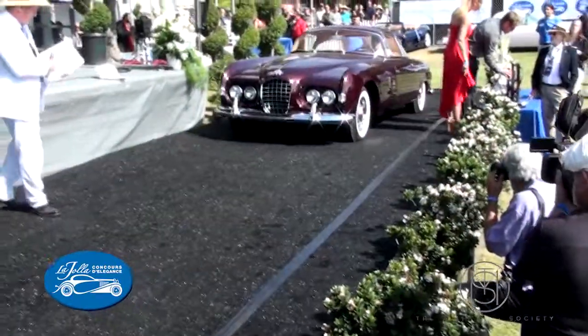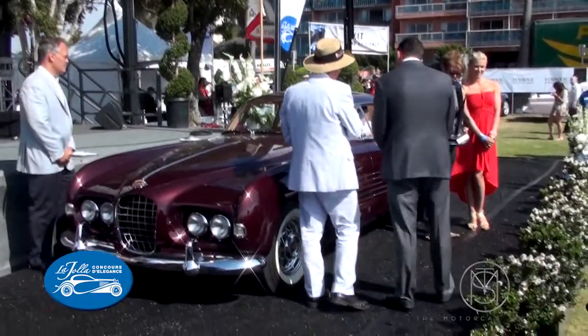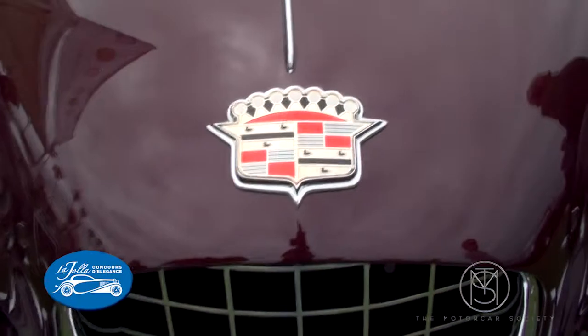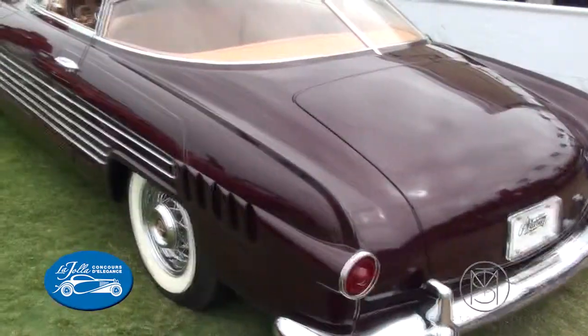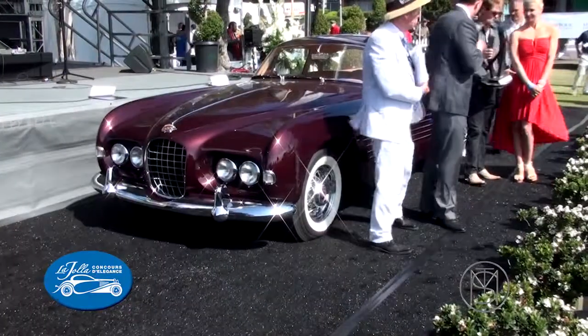Best of Show post-war. 1953 Cadillac, a Cadillac designed by Ghia. Hello, Dana again. Brought here by our friends at the Peters Automotive Museum. And why this car? It is truly magnificent.